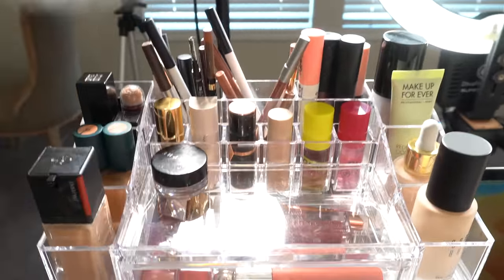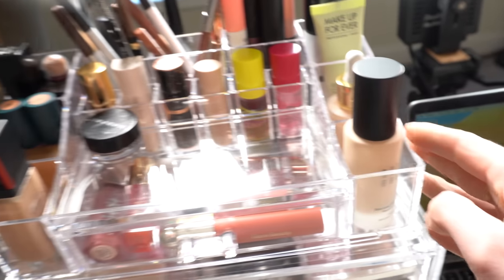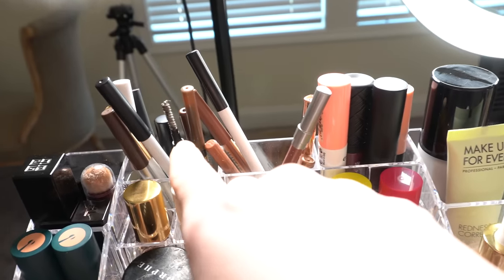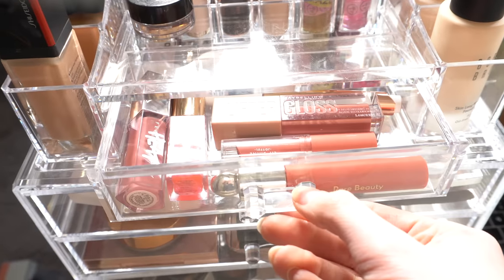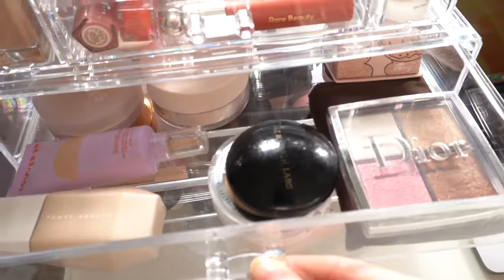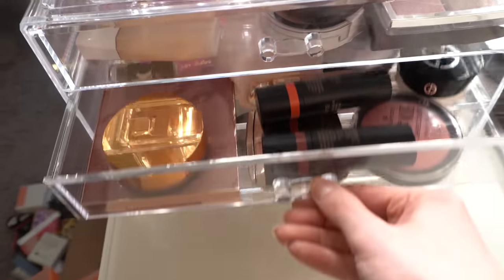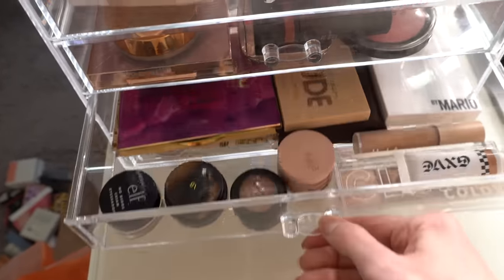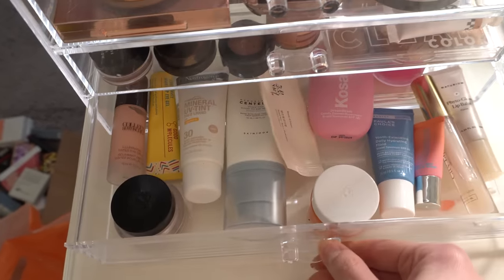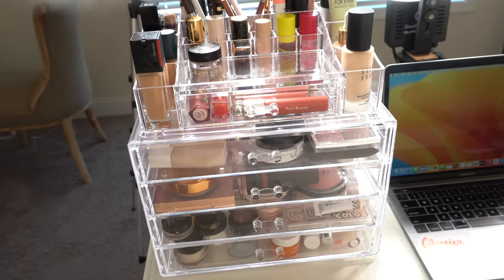So we got everything put back in here. I put primer up here. This time I have foundations, concealer and corrector, lip products, eyeliners and brow things there, more lip products in here, a few of my skin tints, powders and highlighters in here, blush and bronzer in here, eyeshadows in here, and then I kept the bottom drawer the same with my skincare. So that is everything, and now we'll do our makeup together.